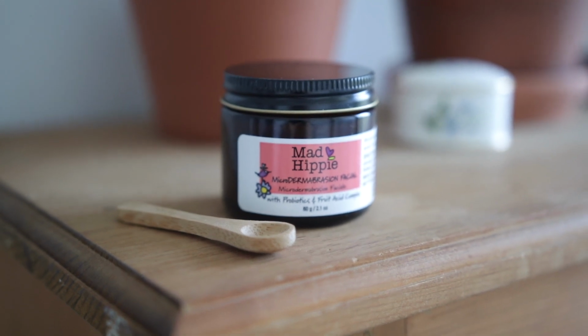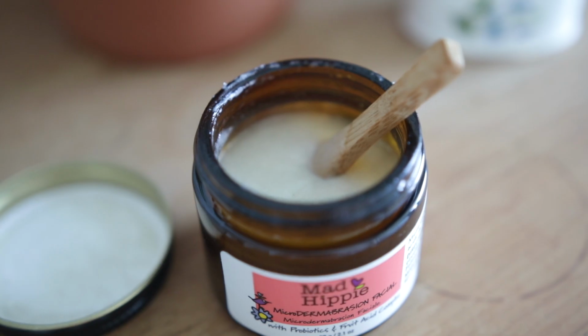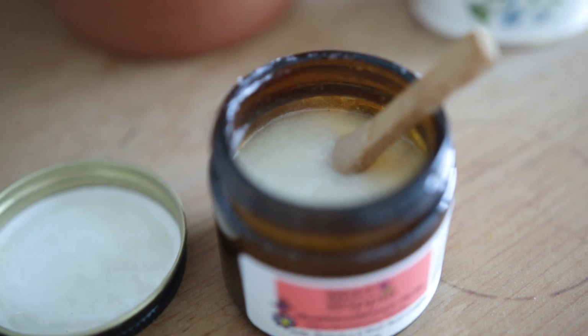It is fantastic. I also really like the microdermabrasion facial scrub by Mad Hippie. It's a really good one too if you just want to buy one. iHerb does sell this one, and it's really nice as well.